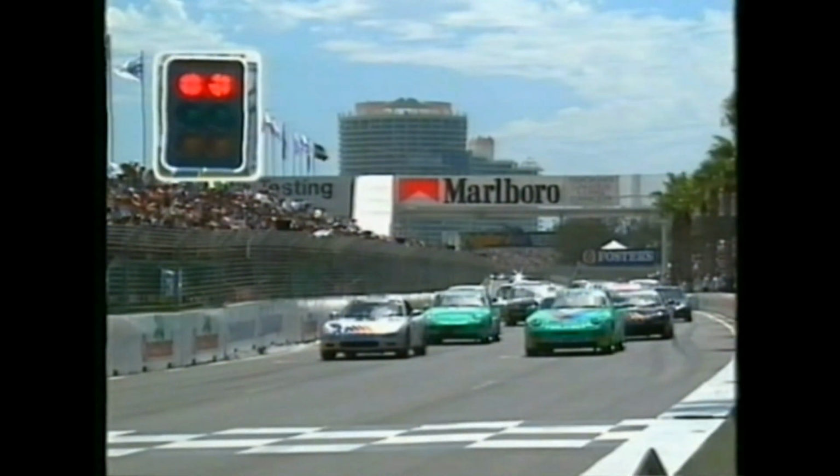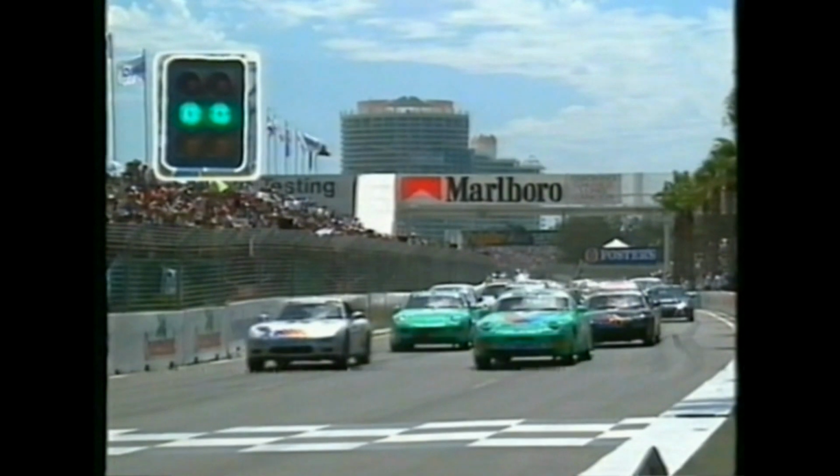Red lights on, waiting for a race now. RX-7 against the Porsche. That's the drag as they come. RX-7 again, the Porsche on the second row. Little BMW got away nicely too. Wait till we see the long shot going into the chicane. Here we go. RX-7 gets the power down. Two Porsches in behind them and the BMW.